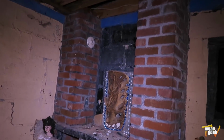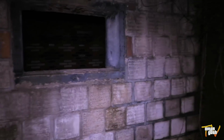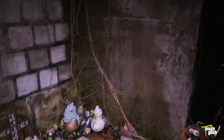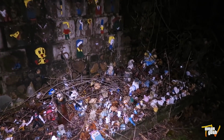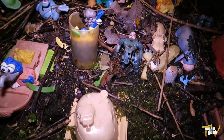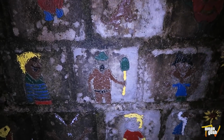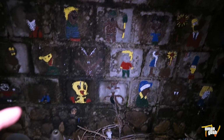Dude, look. This is like a closed room. What is that? Oh no, it looks like a devil. Yeah, it does. There's some more names of people, and those are actually engraved in the castle here. Tons of figures. Hey, look, from the Muppets. It's Gonzo. There's Smokey the Bear, Bugs Bunny, Tweety.